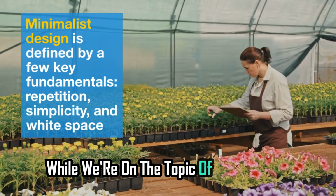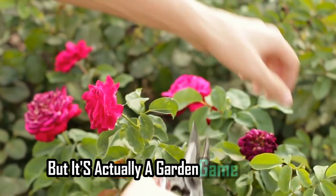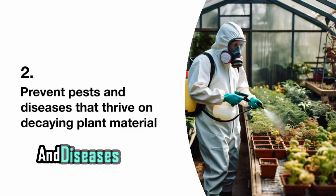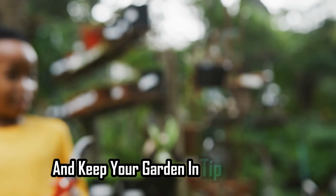While we're on the topic of garden care, let's talk deadheading. Deadheading, removing spent flowers, might seem like a chore, but it's actually a garden game changer. First, it encourages your plants to produce more flowers instead of seeds. Second, it helps prevent pests and diseases that thrive on decaying plant material. And finally, it keeps your garden looking fresh and tidy. So, grab those shears and keep your garden in tip-top shape.